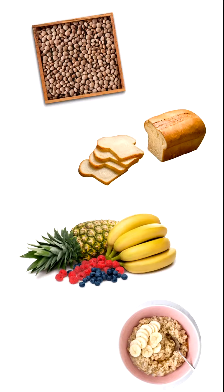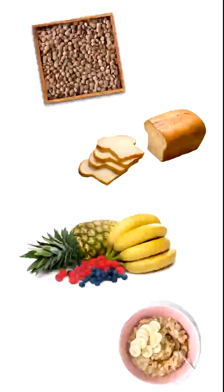Okay, so for that, I have a little exercise. For example, out of these four, which ones do you think are going to be considered simple? If you've guessed that white bread and fruits are simple, you're right. And then lentils and oatmeal are going to be complex. So remember, complex over simple, because complex are going to have a steadier glucose release. Okay?